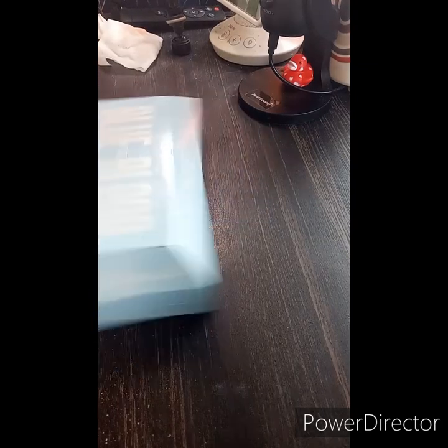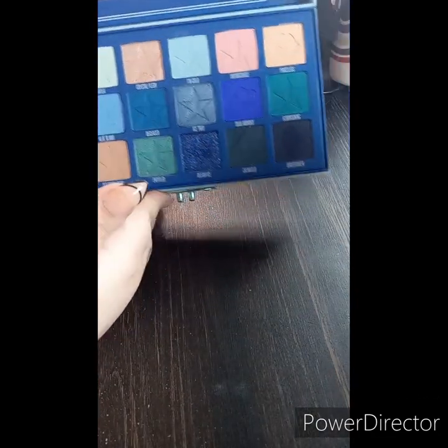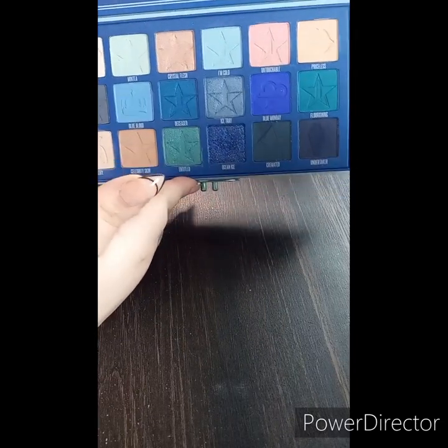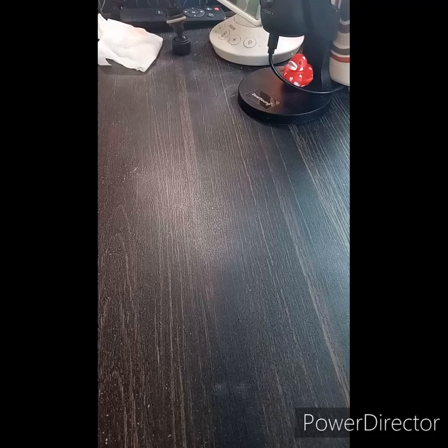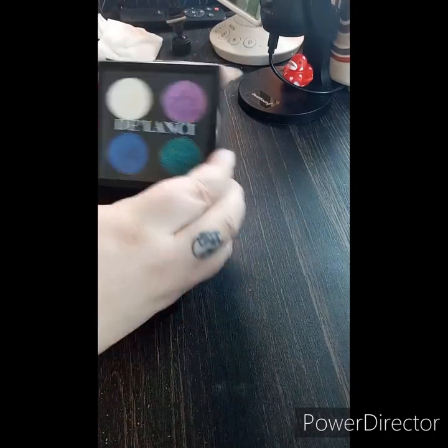And I have my Battleship project palette. This is the Blue Blood palette. And of course I will be keeping this because it's in a project. Not that I have to keep things that are in projects, but I'm a little more inclined to.